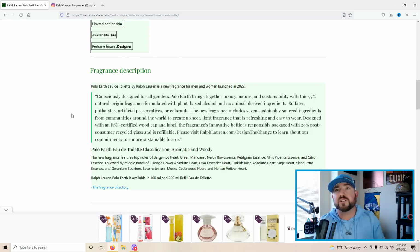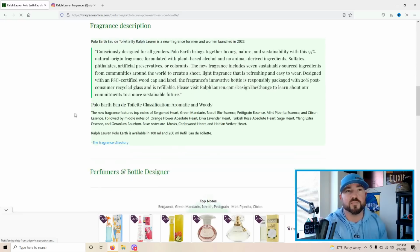The new fragrance includes 7 sustainably sourced ingredients from communities around the world to create a sheer light fragrance that is refreshing and easy to wear. Designed with an FSC certified wood cap and label, the fragrance's innovative bottle is responsibly packaged with 20% post-consumer recycled glass and is refillable. Please visit Ralph Lauren, blah, blah, blah, to learn more.